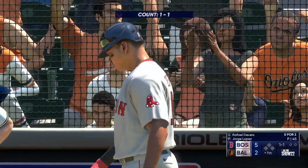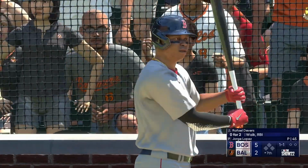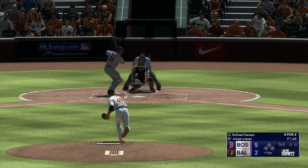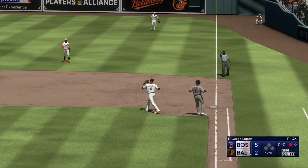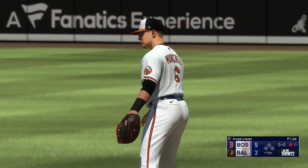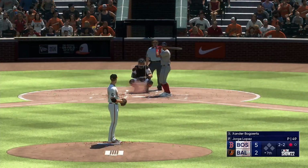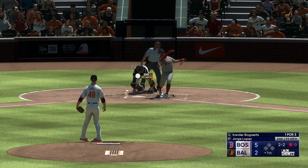Back now at Oriole Park. Here's Rafael Devers. And a ground ball to first. He handles it himself. And the leadoff hitter set down to open the seventh. Now batting, shortstop, Xander Bogaerts. Here's Xander Bogaerts. And he deals. Stays alive.